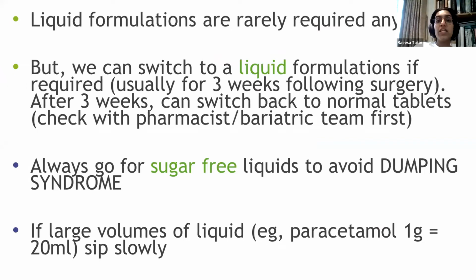So the liquid formulations and thinking about what you can swallow is quite often also to do with the fact that you probably won't have started your normal oral intake by that point as well. You'll be on a liquid diet. And as you're slowly building up your diet, we need to think about your tablets as well, because obviously some of the tablets can be quite big.